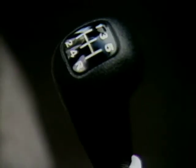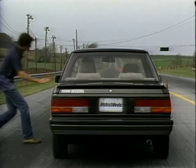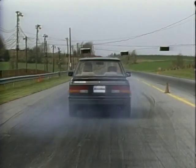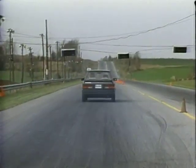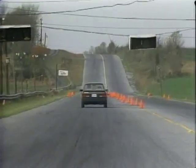Motion is delivered here through a 5-speed manual, only available on the SE. It's long in throws but quite precise. An up-to-date 4-speed overdrive automatic is also available. Our SE pulled strongly right up to its 6,000 RPM red line, with the kind of magical growl that only a well-tuned V engine can produce.